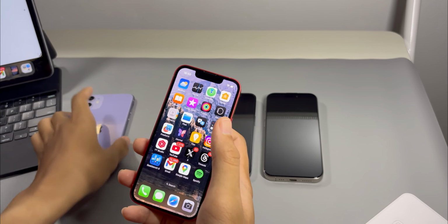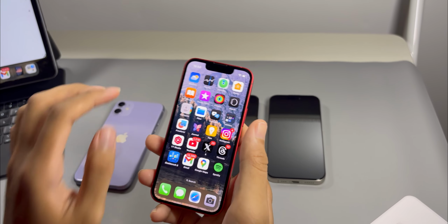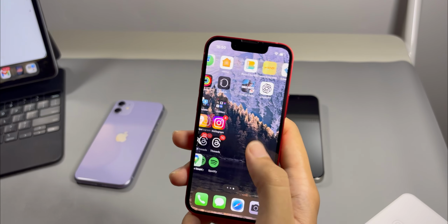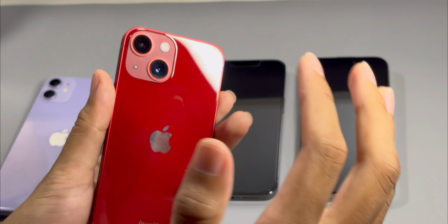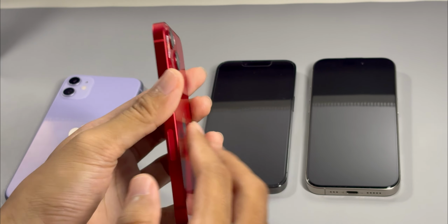And just like the 11, despite being a much more powerful and modern phone, the iPhone 13's A15 chip does not support Apple Intelligence. It's on the wrong side of that AI divide. It will get software updates for years to come, probably until at least 2027, but it will be in that lower tier of support, missing out on the key new features.